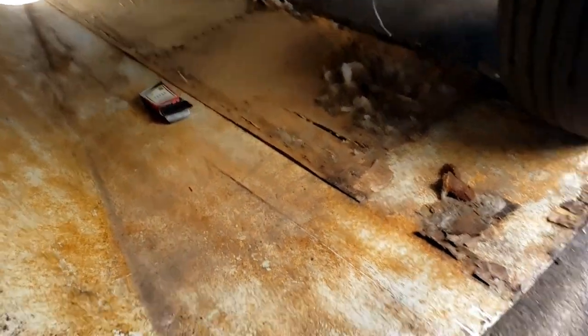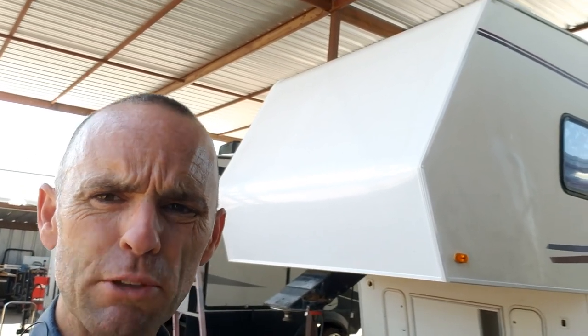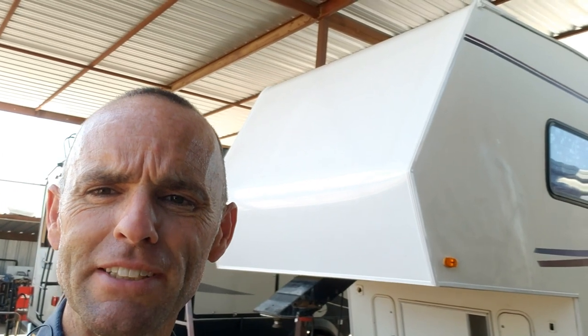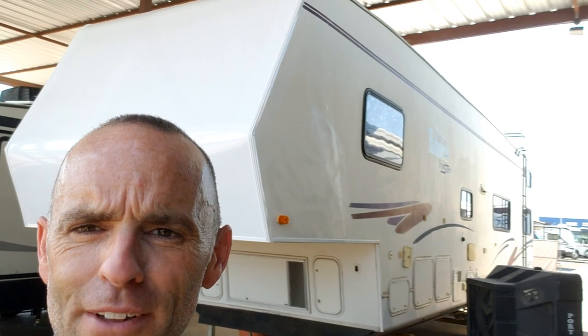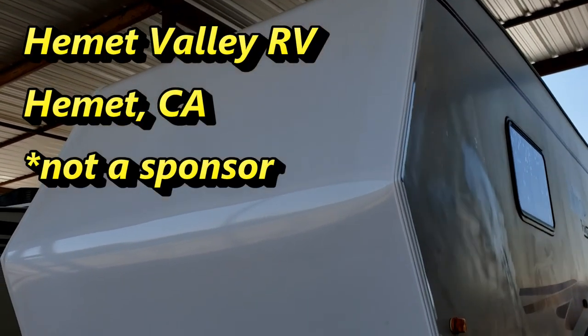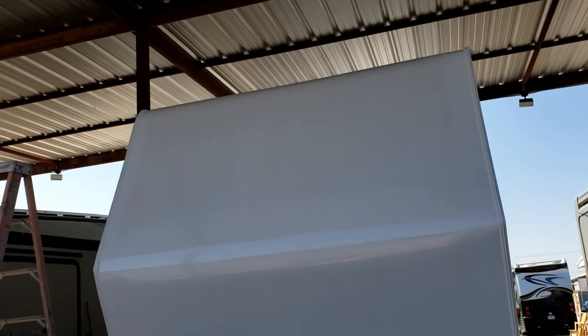So this was a pretty big job. The customer's been pretty patient, unbelievably patient to be honest. It was just a fine line between spending way too much money on this fifth wheel, or putting it back together and still spending a lot of money putting it back together the way it was. So you might as well get it done as right as it can be without totaling the fifth wheel. Now, we did get this front cap wall material made up professionally by Hemet Valley in California. It shouldn't have the same issues that a lot of these Phylon front and rear caps are having.